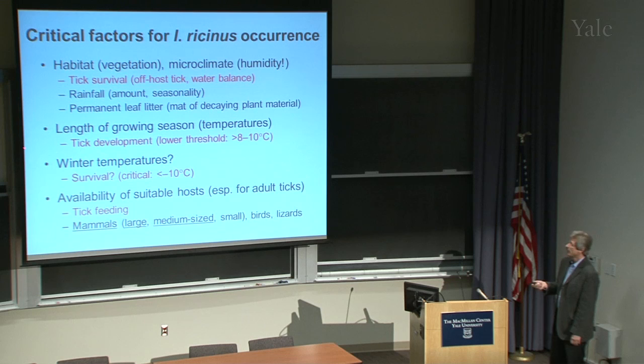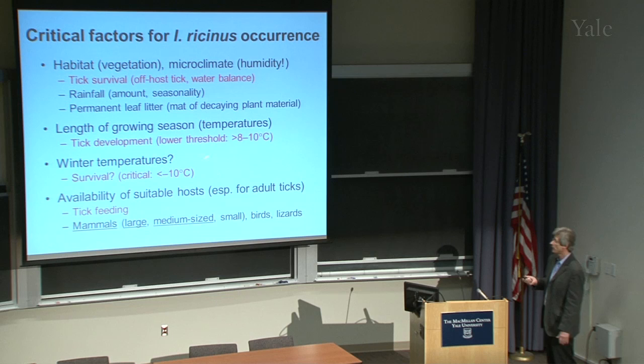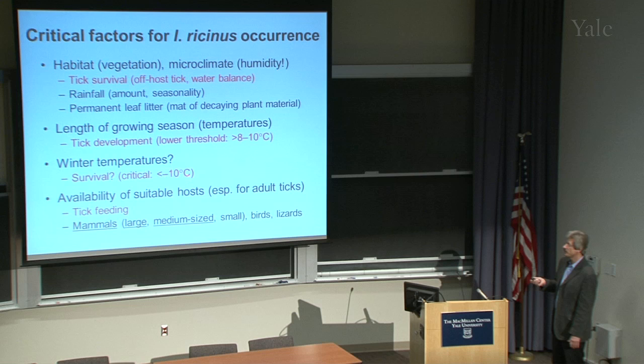What about winter temperatures? A third of the year is winter, more or less. And winter biology very often is a neglected point in the biology of organisms. Well, my partner at Tikrada, Hans Dautl, he worked many years on cold hardiness and the winter biology of Ixodes ricinus and other tick species. Everything deeper than minus 10 degrees Celsius, the longer it endures, the more dangerous it is for the tick.